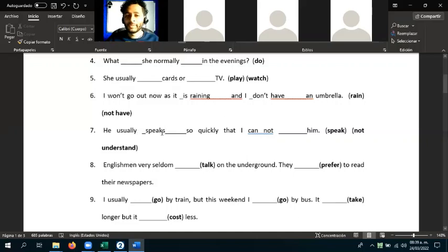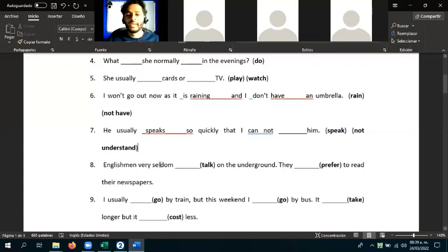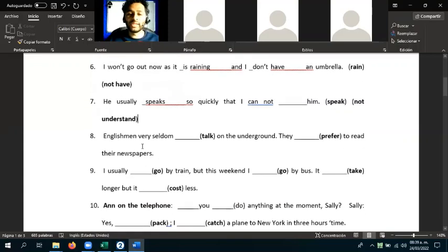So remember, whenever you encounter words like usually, that means that you need to put the verb in the present simple form. I usually speak. I usually go to the cinema. All right. Perfect. Englishman is ingleses, right? Englishman, very, very seldom means casi nunca.